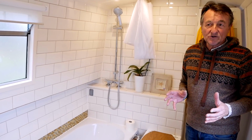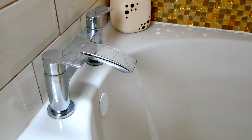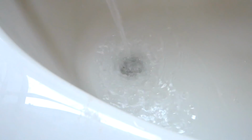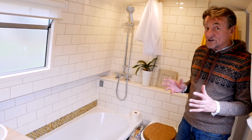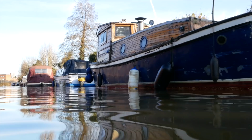Now, some boats do have baths, but they're normally very tiny. But this is not quite a full-length bath. It's 150 centimetres, but you can stretch out in it. And if you heat the water for long enough, you can have a pretty deep bath, I can tell you. Wonderful after a long day's cruising.